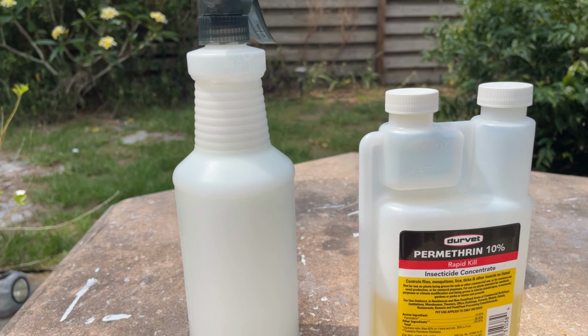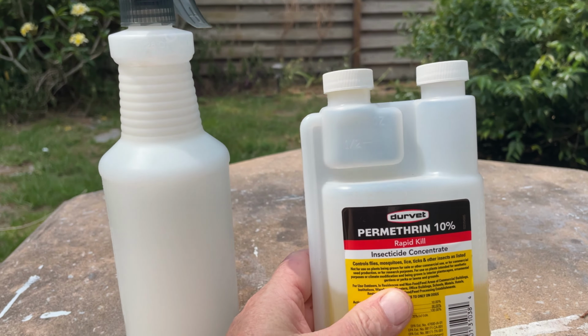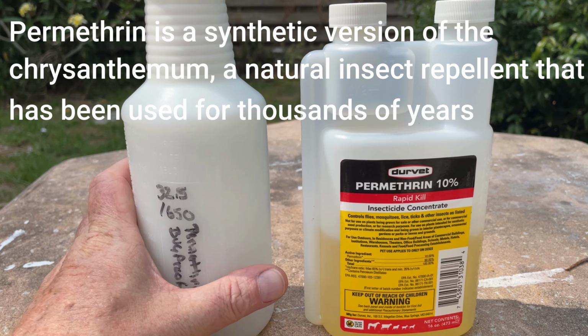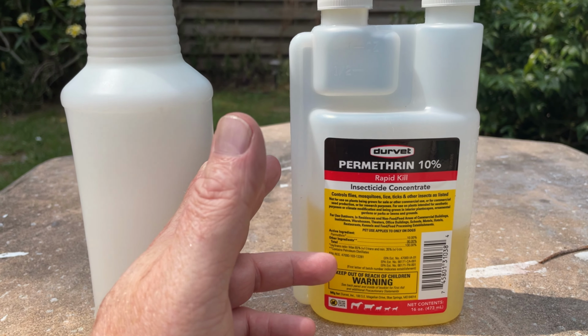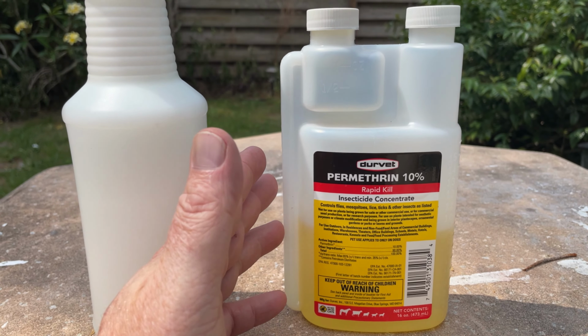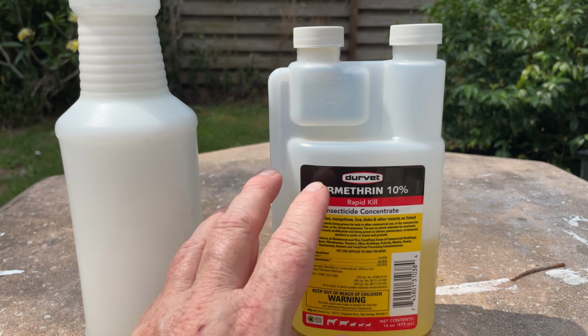You get 16 ounces for like $25, or for $10 you can buy this 10%, which has exactly the same active ingredient. And what I do is I put 1 ounce of that permethrin into this 20-ounce bottle. Now this one is petroleum based. I got it off of Amazon. You can pick this up at farm stores, farm supplies. It's used for spraying onto animals like cows and horses to keep ticks off of them. And they use it at full strength for that. But for human use, you want it at 0.5%.